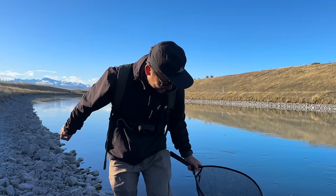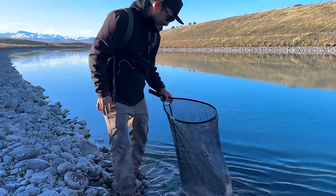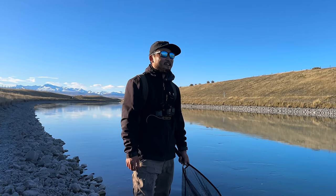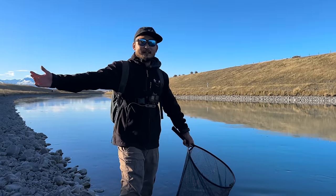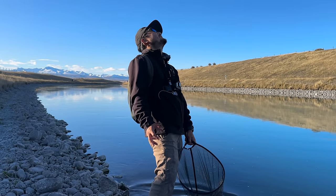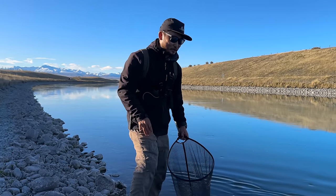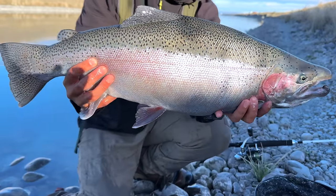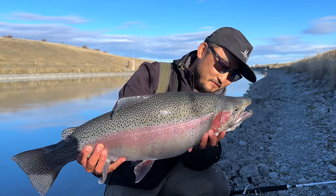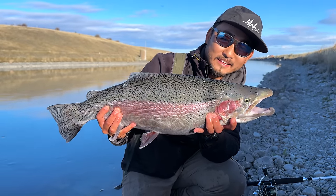Yes, I did it. Can you believe that? Look at this fish. Oh, that's a nice fish. Woo! I can yell and scream because nobody else is out here. Oh my gosh. I did it. Wait till I show you this fish. There it is. There it freaking is. Can you believe that, guys? Oh, holy moly.